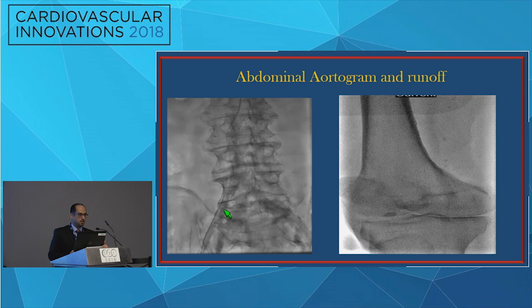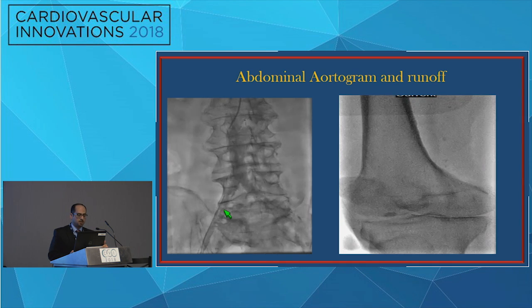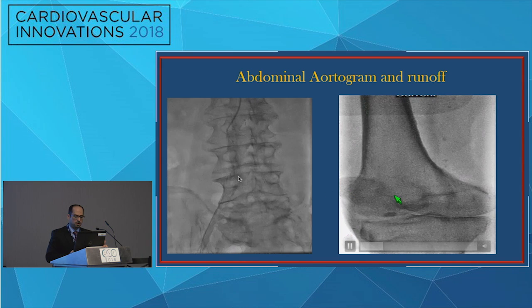I obtained right radial arterial access, placed a 5/6 French slender sheath, and advanced a multi-purpose diagnostic catheter over an advantage wire. I had to use the pigtail catheter, try to deflect it away, and then exchange it out for the multi-purpose. So I also obtained, under ultrasound guidance, an anterior tibial arterial access.